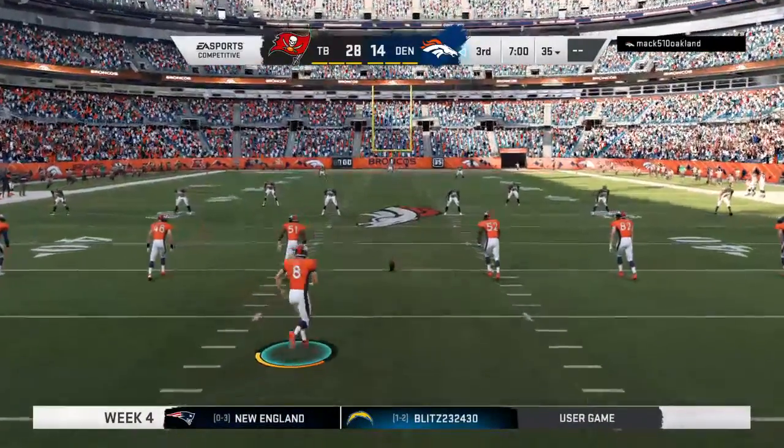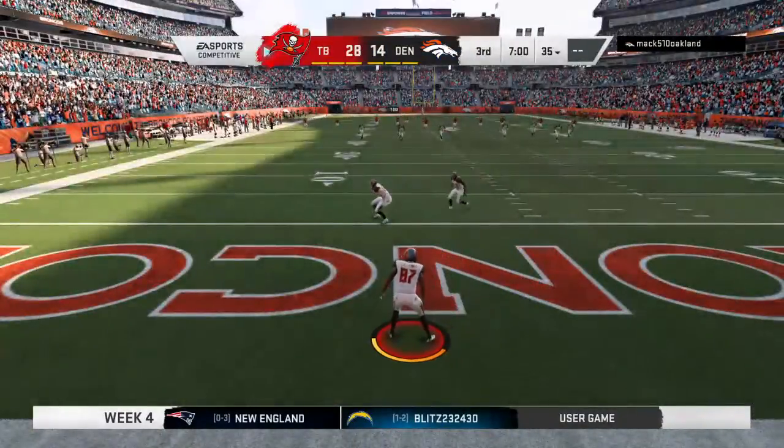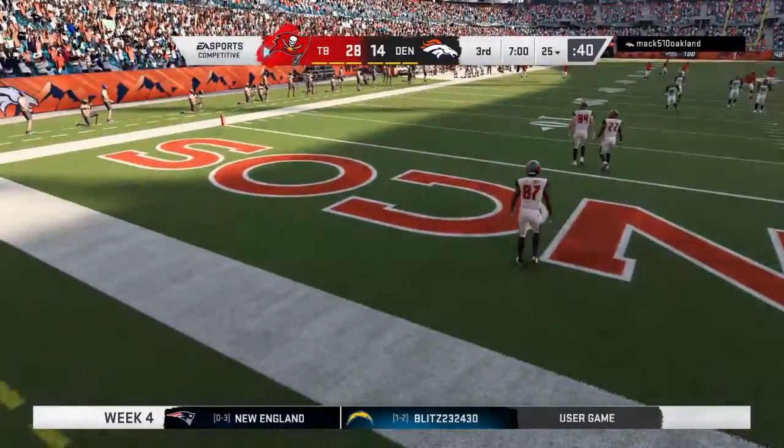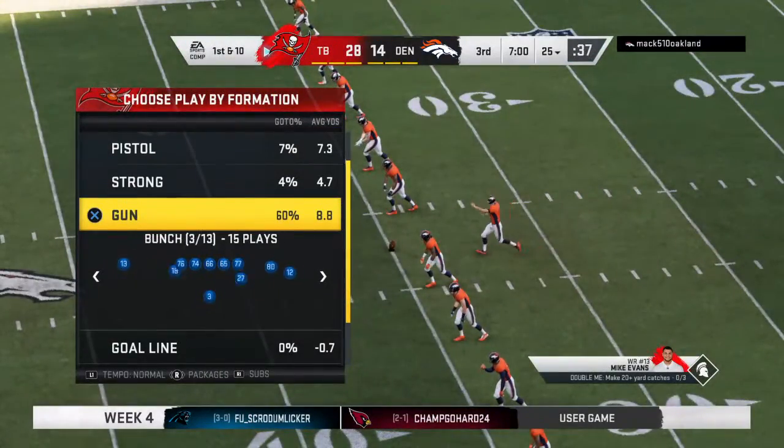The Bucs with a lead, and they'll get the football first as the second half is underway. And that'll carry over the back line of the end zone for a touchback.